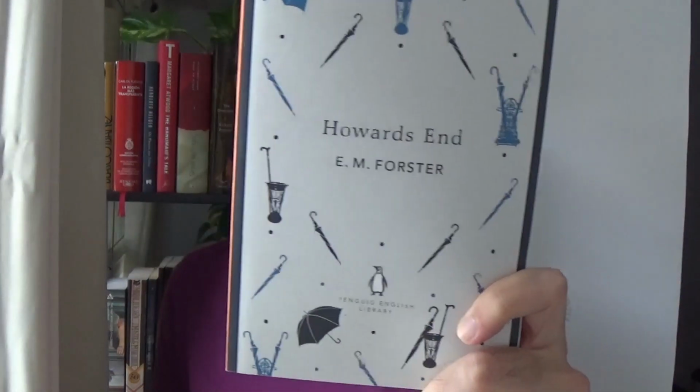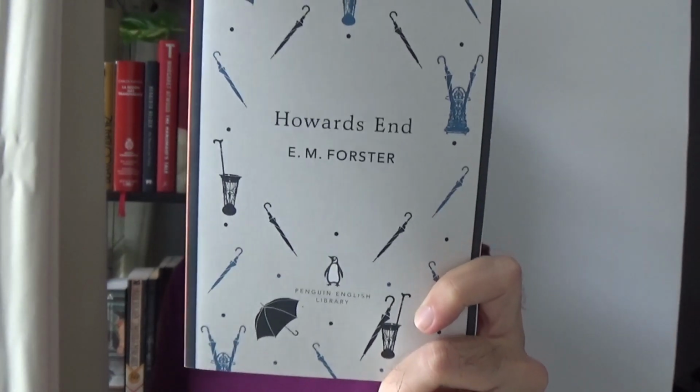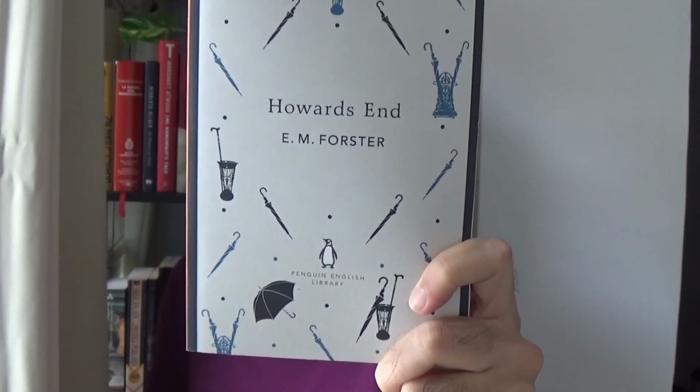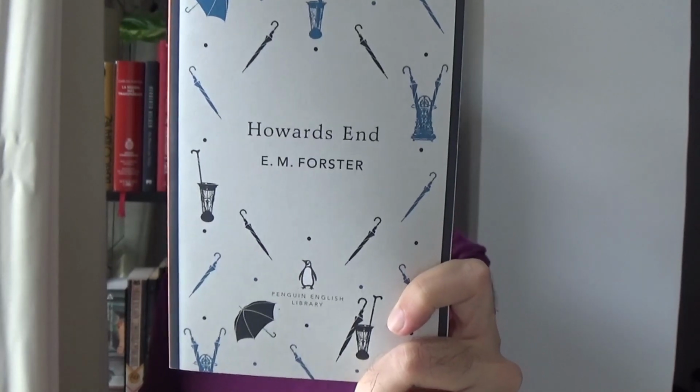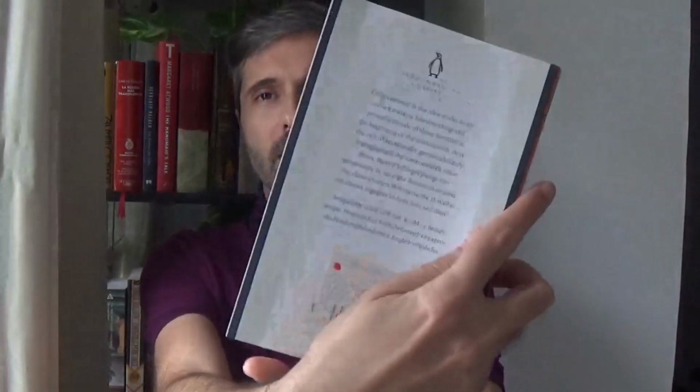The next book that I want to show you is one of my all-time favorite novels, and that's Howards End by E. M. Forster. I recently went to a local bookstore, and although local bookshops here only sell or tend to sell books in Spanish, I found one that has a small section devoted to literature in German, English, French, and Italian, I believe. So it's a very mixed bag what you'll find there, but I was able to find this really nice Penguin English Library edition of Howards End.